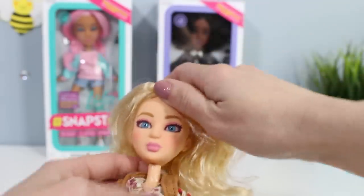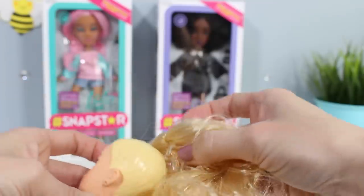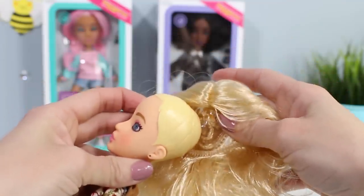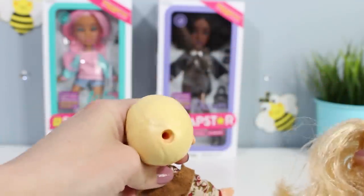I'm gonna take off the wig carefully because I want to check it out before we continue with the doll itself. Oh, it's attached to her head. I can't get it off. What? What's happening? Oh, it's a plug. Okay, the wig is plugged into her head so it doesn't just come off when you're playing. That's kind of cool, actually. So there's a big old hole in her head.